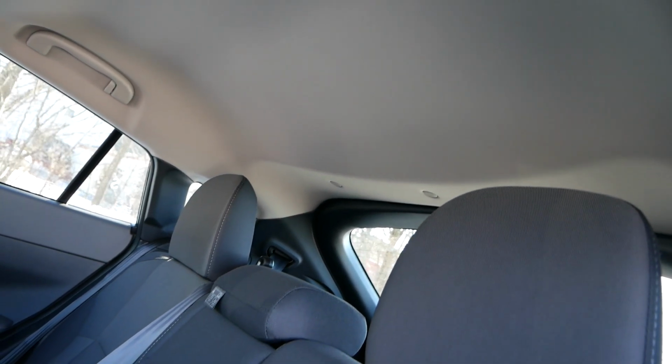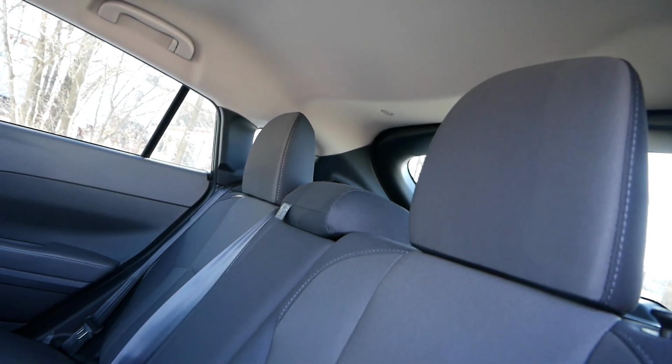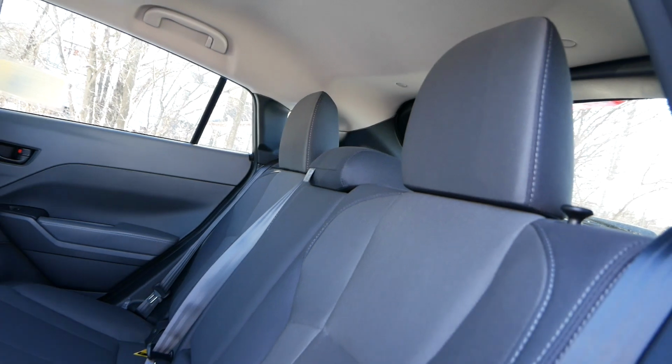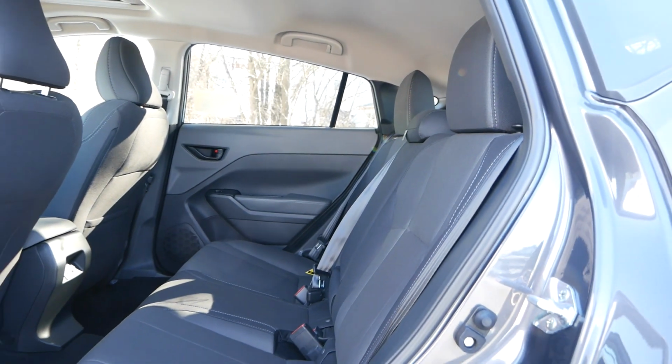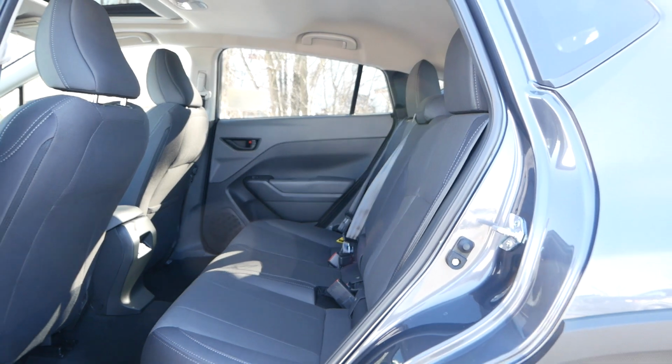Since you do have a center hump here, I don't think you'll be squeezing in a third person in the center. I've always said this, I've always recommended this. If you are looking for a vehicle where you can accommodate a third person in the second row, you might want to go with that Forester. That is the family-friendly option in the lineup. Now, in regards to shoulder room though, plenty of it. So I think if you just have 2 people in the back, everyone should be relatively comfortable.